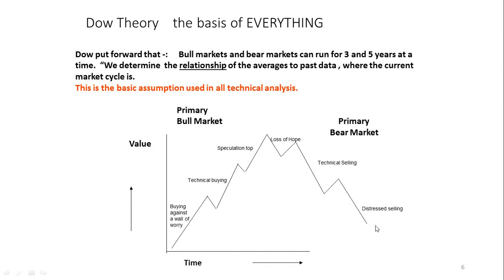Now, it's quite interesting that when you look at this really simple model of price movement, this occurs in all different time frames as well, not only in major indexes and major markets over many years, but also right down into days and weeks. And this is where technical analysis really comes to the fore in finding potential trades, because ultimately after this distress selling area you get a short consolidation and then the buying against the move. And this is where the big money comes in. This is where the institutional money comes in, not the domain of retail traders per se, because they have a different mindset than the institutional trader. And then it comes into technical buying and then the speculation top, and then again markets move over.